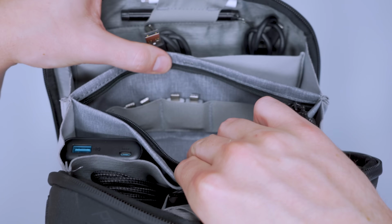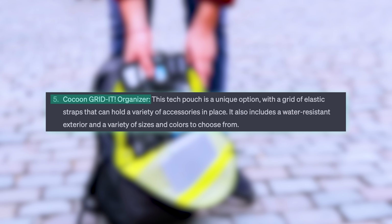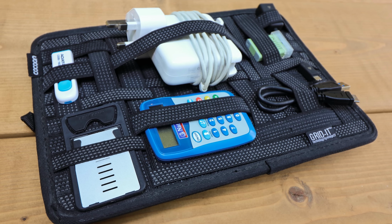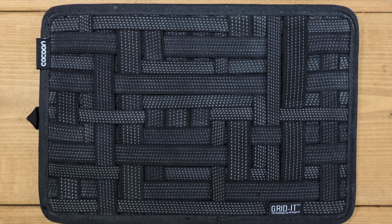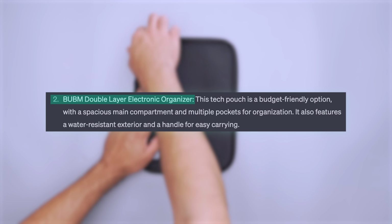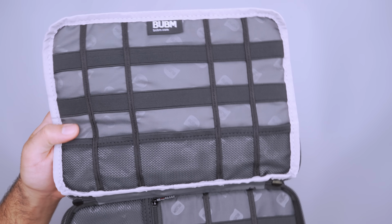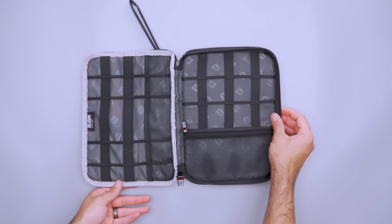That's some superior organization. Meanwhile, the Cocoon Gridded Organizer is different than most other tech pouches because it's not really a pouch. Instead, it's got a grid of elastic loops that hold your accessories in place. While we like this option, it doesn't offer protection for your gear, so you have to keep it in a safe, dedicated pocket or compartment of your backpack. The BUBM double layer electronic organizer contains a grid of elastic like the Cocoon, a zipper mesh pocket, a sleeve for a tablet, and 2 larger mesh pouches.